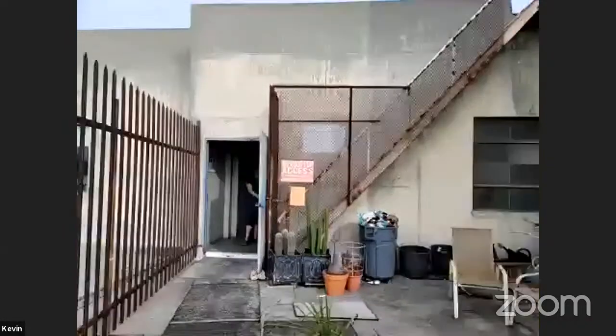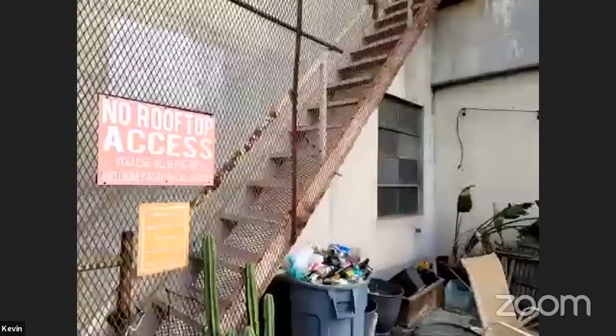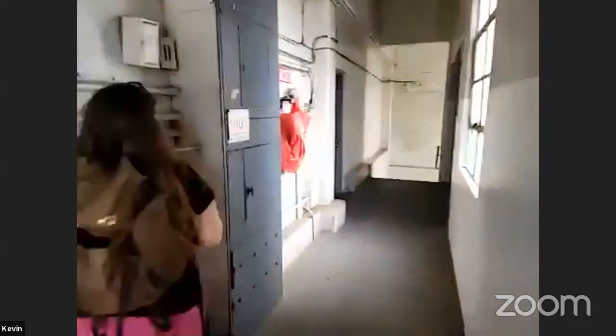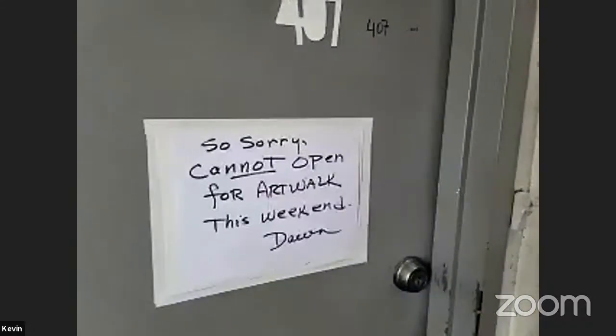All right, we're going back inside here. Again, we could always lose Wi-Fi. It happens. We're going to stop here. One of our artists had to not be in it. So sorry, cannot open for our walk this weekend.